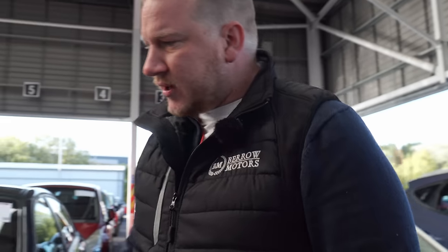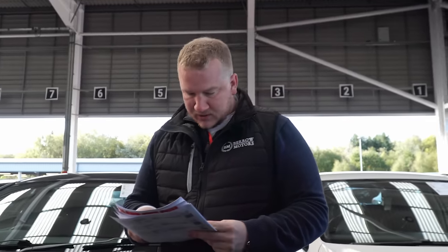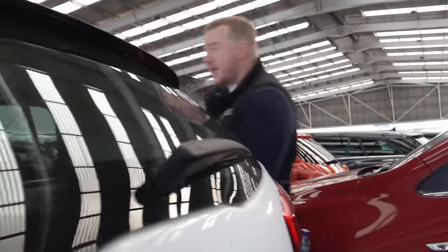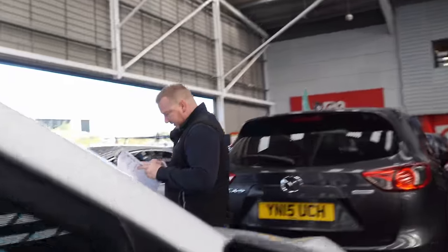Walking past the Astra, not the Astra, the Vectra with a missing grill. Got a feeling this Sportage is one I'm interested in as well. According to the retail rating, so is the rest of the world, because it's 98 out of 100. Is that this one? Number 64, yes it is.